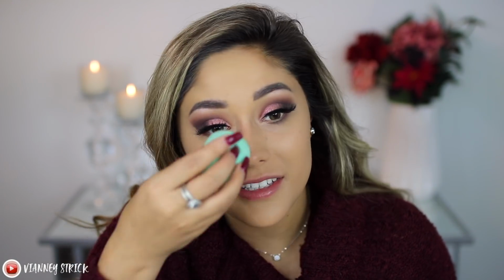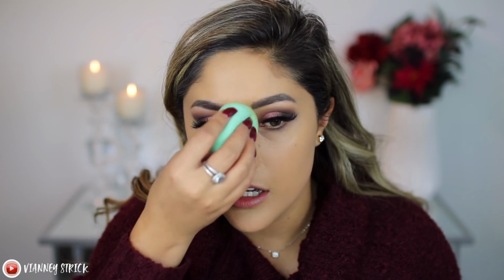Wow, this color actually matched me perfectly. That's great. Okay, so it's definitely a medium coverage, and at first it did go on really thick. I feel like you need to build it up instead of going 3 pumps at once like I did. But now that I'm blending it out, it looks really, really beautiful.